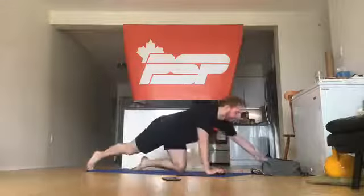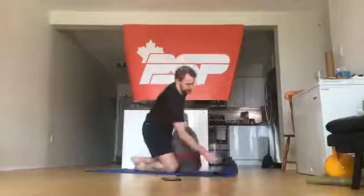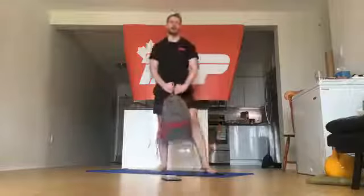Transitioning to standing. Wrapping our pack. Starting our holds. 3, 2, 1, up. We got one more round after this. Nice and steady. Try to pull those arms up towards the walls. 10 seconds. And relax. One more round, guys.